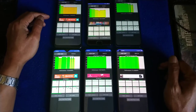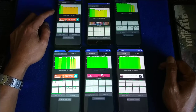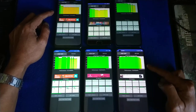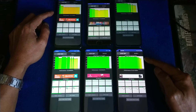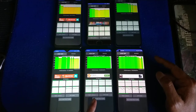Poco. MI6 and Note 8 also start throttling at 3 minutes. Mi 10 throttling now. Increase again. Wow, you see the 9S. Not bad. The performance is consistent.